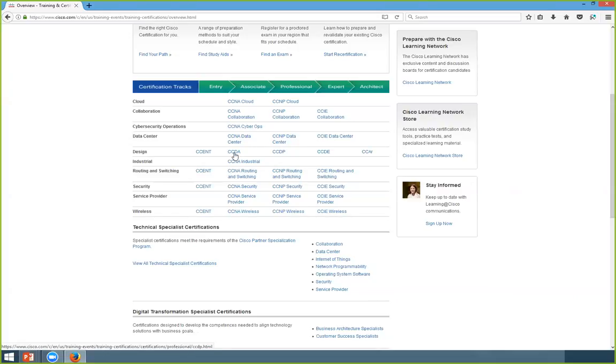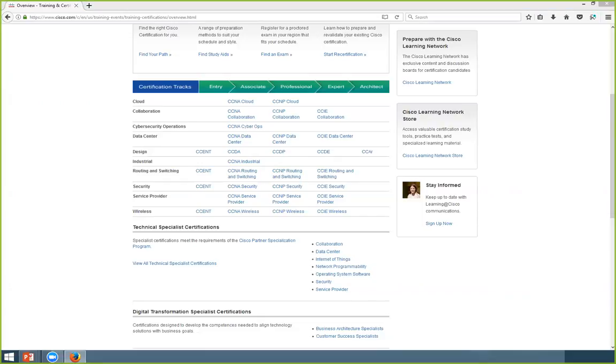Design is good if you want to become an architect, which is the highest level certification you can get with Cisco. Incredibly difficult to get, and incredibly involved, but you obviously can do it. Data center, again, you need to be working in that sort of environment. Cyber ops, collaboration, cloud, you need to be working in those sort of environments to be able to achieve those sort of certifications in a timely fashion.